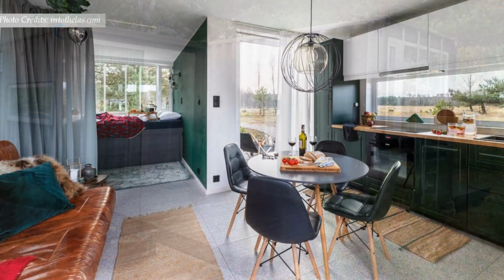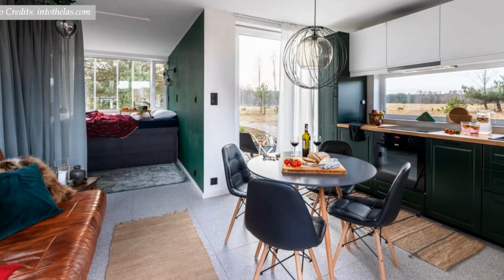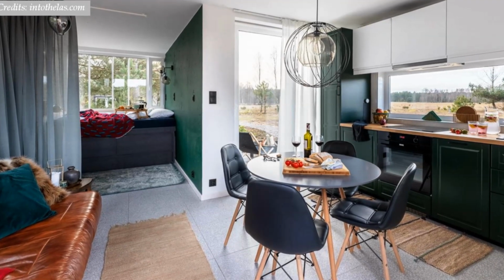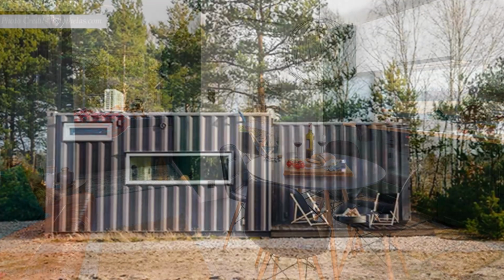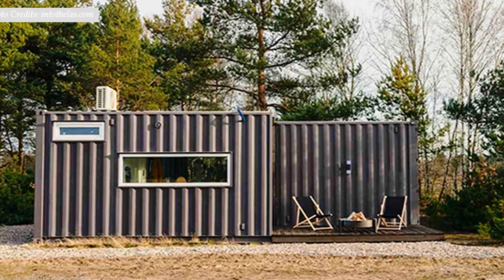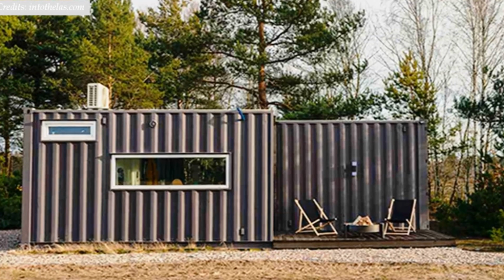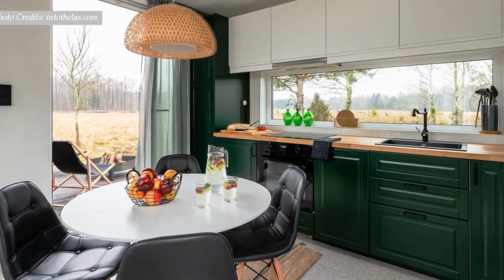In contrast to the cool and modern interiors, the house retains the industrial aesthetic on the outside. The grooves of the raw shipping container walls are visible throughout the exterior and are painted in a shade of gray to celebrate the industrial theme of the cabins. The kitchen is our favorite space in the cabin.